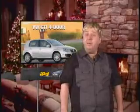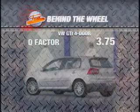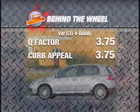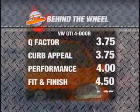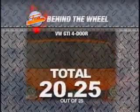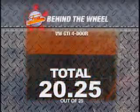V-Dub, representing Deutschland. Let's see how Dennis and Ian scored the 2007 VW GTI in a four-door. For Q Factor, they gave it a 3.75. In Curb Appeal, another 3.75. In Performance, a 4.0. Fit and Finish was a 4.5. And finally, Drivability, a 4.25. The 2007 Volkswagen GTI four-door got 20.25 out of a possible 25.